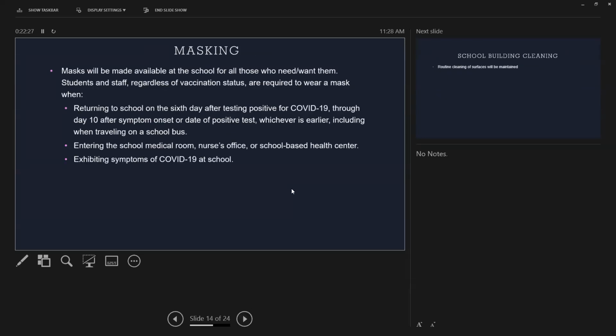All right, so masking. Masking is optional. I know that was something that they took away last year. Masks will be made available for those who need or do want them. Students and staff, regardless of vaccination status, are required to wear a mask when. So there are still some requirements for masking, and I will talk to you about that now.